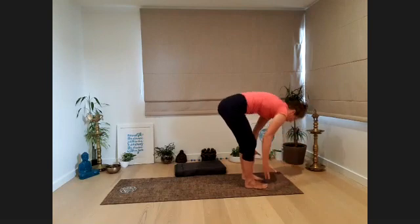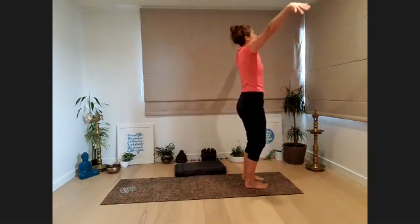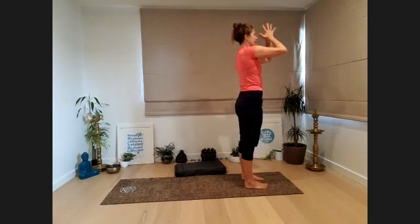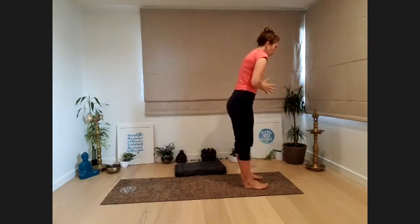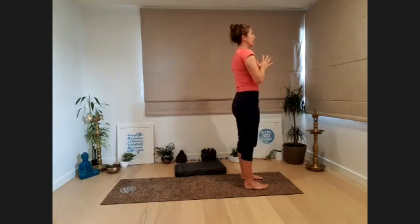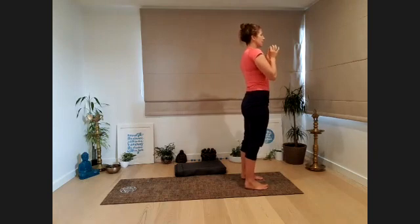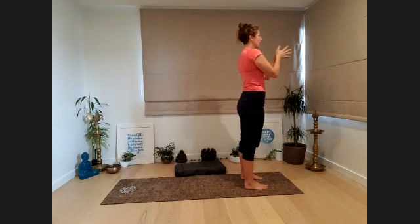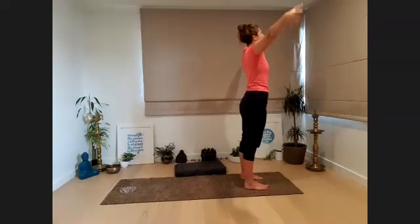Ground down through the feet, rising up. And hands through heart center. Breathe into your breath, modify as you need. Ideally, you want to be as much as you can moving with your breath, as if the breath is initiating the movement. It becomes like a meditation.